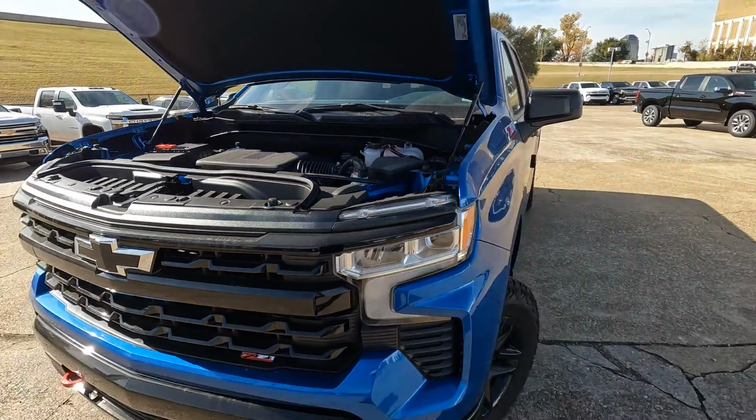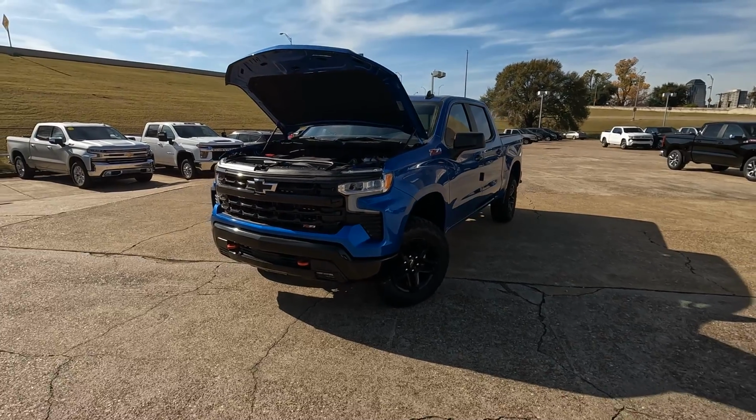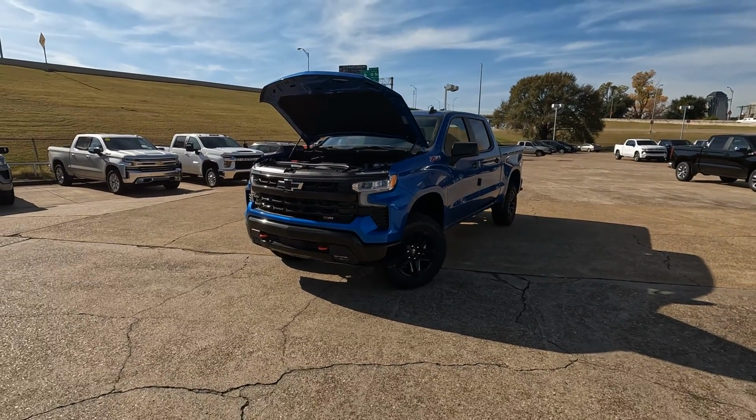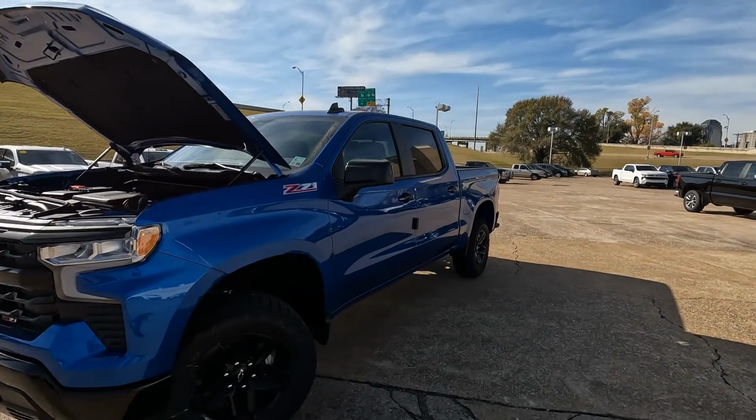And just for grins and giggles, even though it's likely to never happen, I'm curious to know, how many of you would like to see Chevrolet offer a manual transmission for these Silverados, for these full-size 1500s? I'm curious to know.